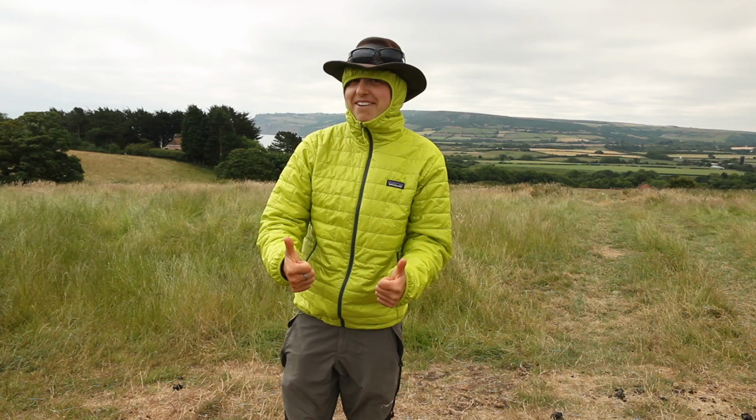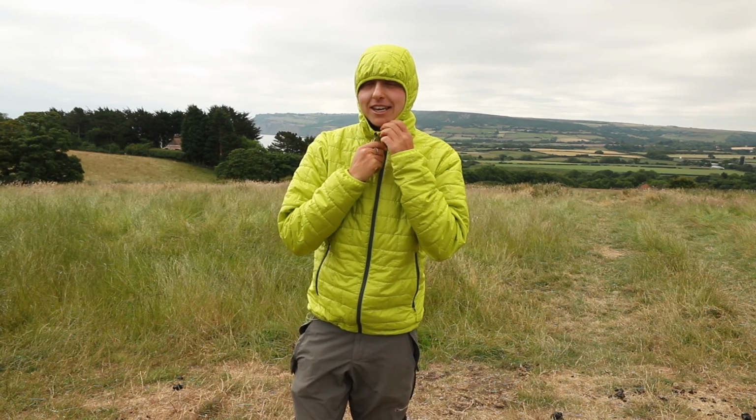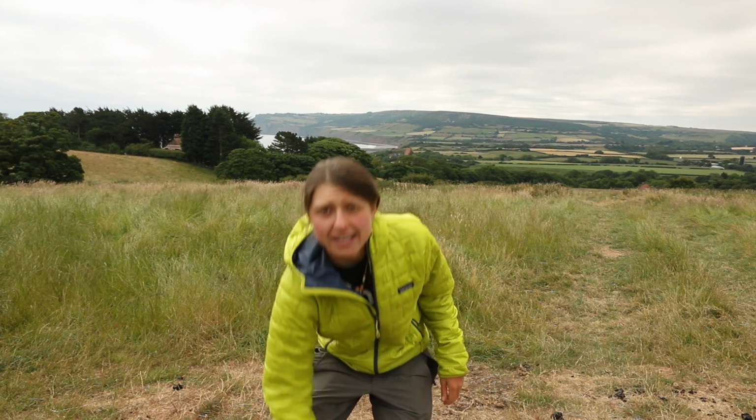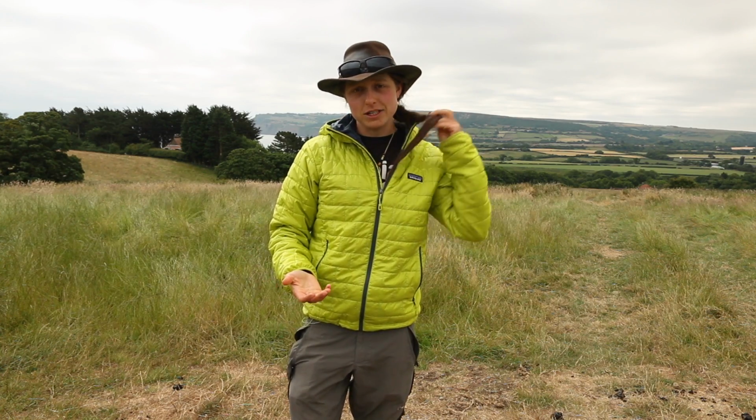You don't get this in an everyday review. So that's what it's designed for. So you can keep it underneath your helmet. It's going to just help really maintain that warmth, lock in that heat, keep you nice and insulated. And to be honest, folks, that's pretty much the main features.